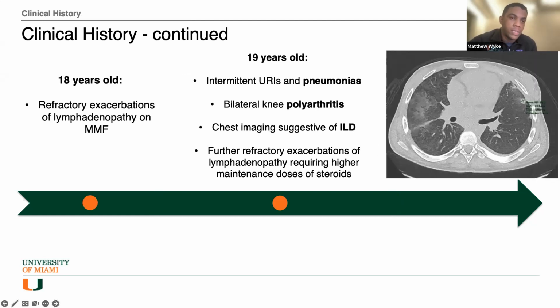At 18 years old, she's experiencing refractory exacerbations of lymphadenopathy on CellCept. And at 19 years old, she's experiencing intermittent URIs and pneumonias, bilateral knee polyarthritis, chest imaging suggestive of ILD, and also further refractory exacerbations of lymphadenopathy requiring higher maintenance doses of steroids.